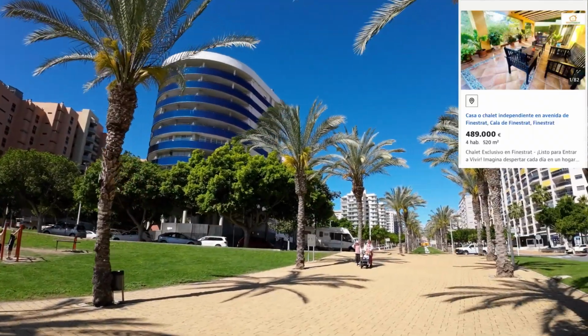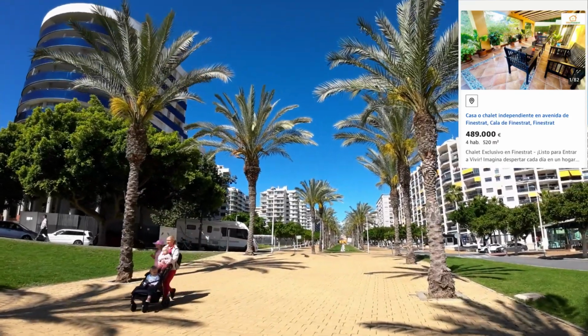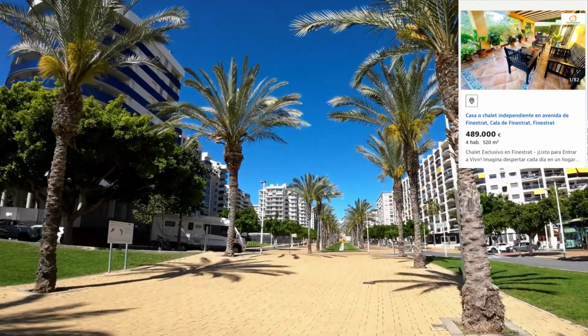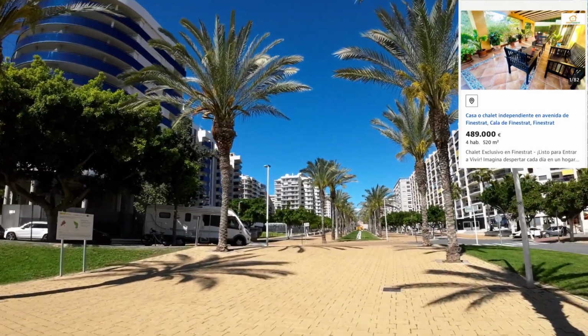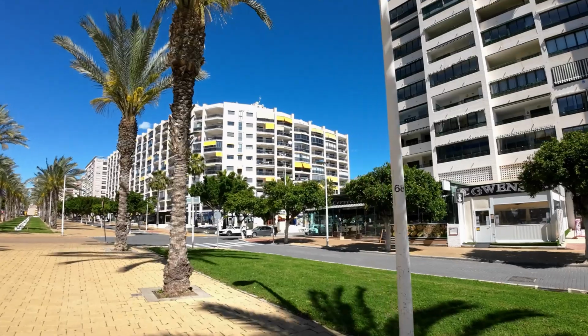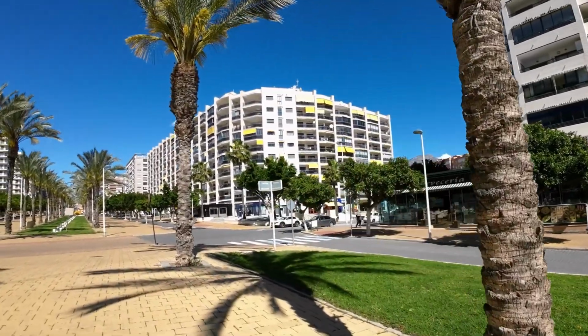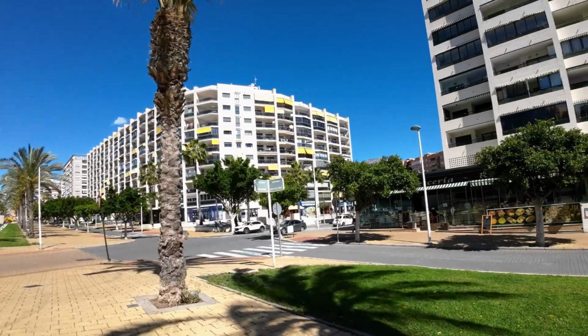Houses, an independent one, 489,000 euros, situated right here nearby, four bedrooms, 520 square meters. Exclusive house, trust me, here in the area between Villajoyosa and Finestrat. Followed by some more properties that we wanted to show you guys in today's video.